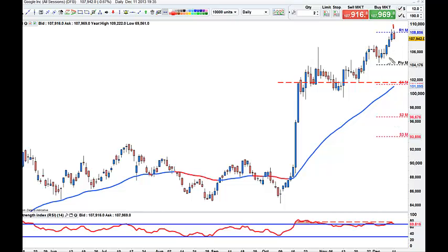So that's 1, 2. We're not coming off a round number. We're not far off that 110. So it's a potential rejection of monthly R1 with a move to potentially 105. Risk reward ratio is okay, but not great.